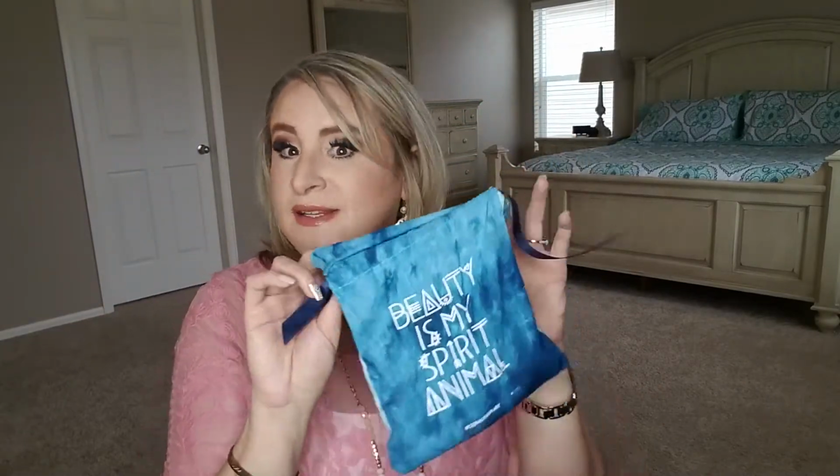But this box came with this cute little bag. It always comes with a bag. And this one says, "Beauty is my spirit animal." It's very soft and it's tie-dye, which is cute. I like it a lot. This would definitely be great to take to a music festival, because if you want to bring the bare necessities but have a small bag to keep them in, this is cute. So that's a plus. The first thing that I got was a hydrating hair balm.